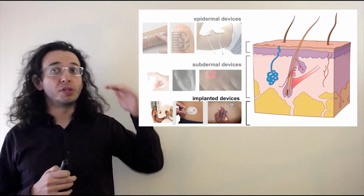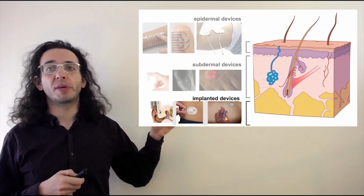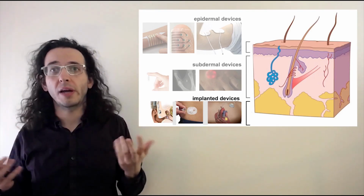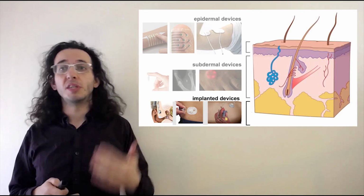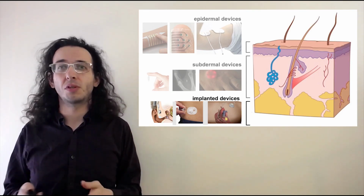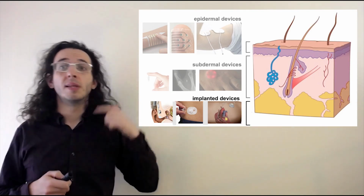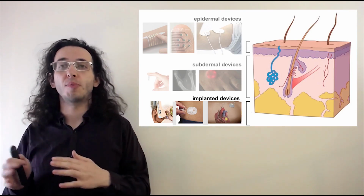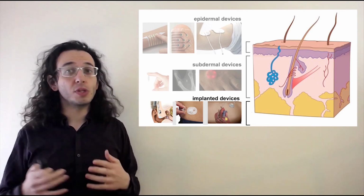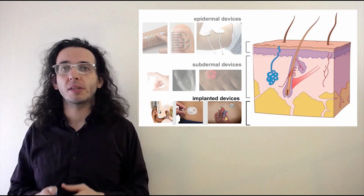And of course, due to the deeper level implantation, these truly implanted devices, such as pacemakers, inherit the challenges from all the layers above with an extra level of critical care. That's biocompatibility of the materials to avoid rejection and toxicity, and of course the need for serious surgery. They of course have their benefits, right? Lifelong permanence, access to organs, not just a sensory apparatus. That's how a pacemaker is able to regulate your heart function. And they usually don't actually need any explicit user involvement. Most of them just do their thing automatically.